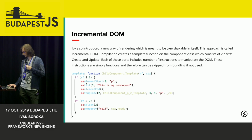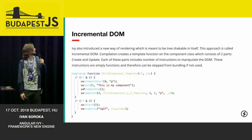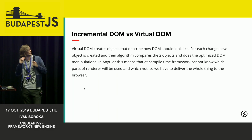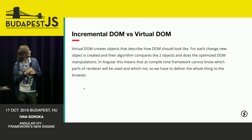And yeah, all of these are experimental at the moment, but as Ivy will be released, those flags will be removed, and some of these APIs will be available in public. So now let's have a look at how Angular is doing things now.